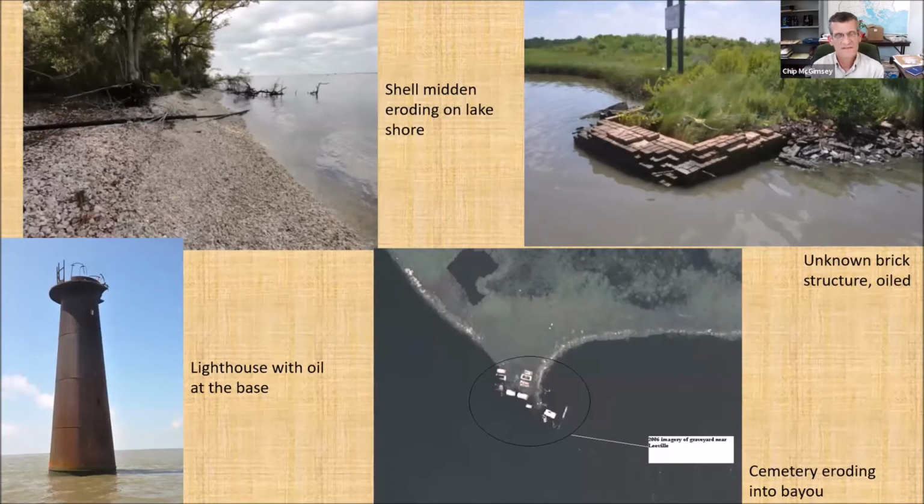The upper left there is an archaeological site. It's a shell midden created by American Indians sometime in the past. You can see it eroding out on the lake shore. The upper right is an example of the remnants of a historic building that used to exist in the marsh. You can see a lighthouse that stands out in the Gulf of Mexico. Or there are also examples where we have cemeteries, both pre-contact American Indian cemeteries as well as more recent Euro-American cemeteries that are eroding into the bayou and thus could be impacted by an oil spill.